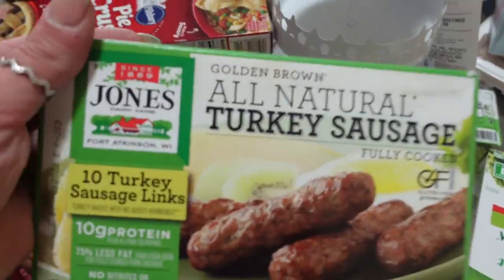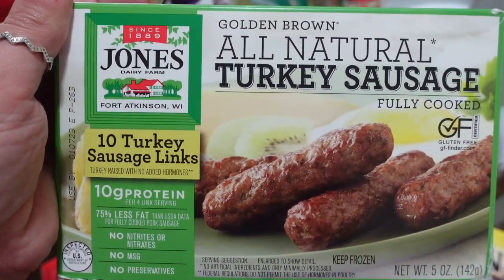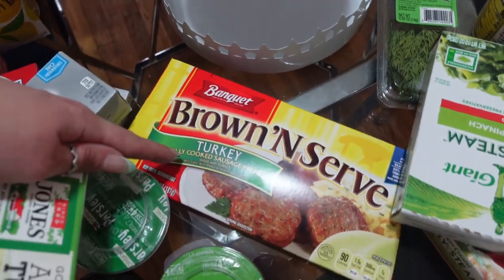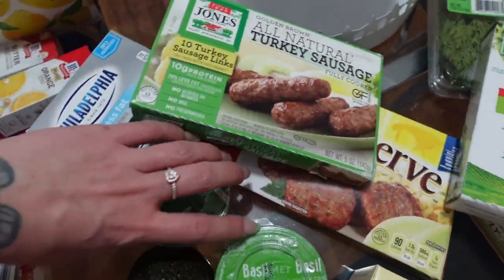I picked up some turkey sausages, so I've never tried this brand before. This is the Jones one, so I'm really excited to try these for breakfast. And I also got the Banquet one. These are the turkey sausages I usually get.